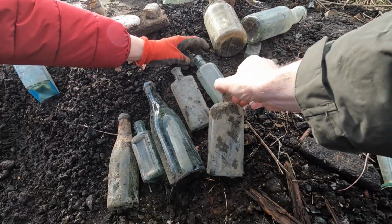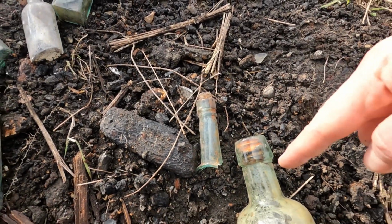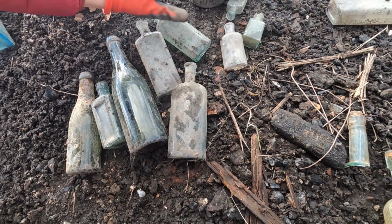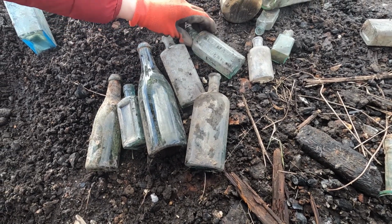Now there's a few of these that still have corks, like this one. You can see this one has a vulcanite stopper in there, and this one has a bit of cork. This one has a half cork as well, so that means that there's some liquid in there that we don't really want to get much.